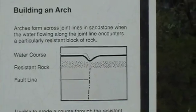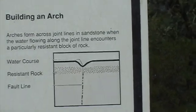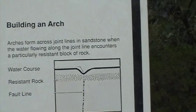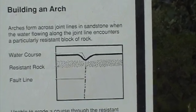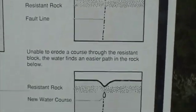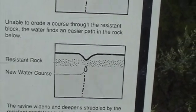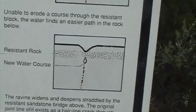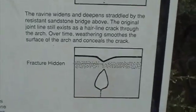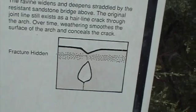First good description I've seen of the formation of arches. Forms across joint lines in sandstone with the water flowing along the joint line, encountering a particularly resistant block of rock. And then what it does is it erodes a course beneath that rock. It opens up a hole, and then that becomes the new track for the water, and then it creates the enlarged arch.